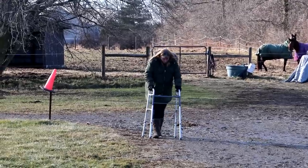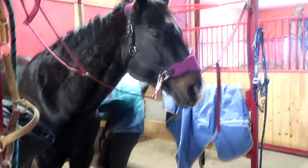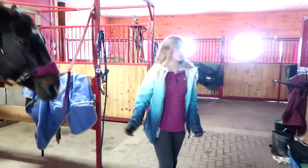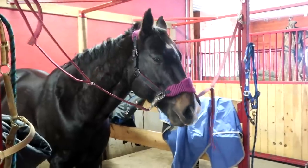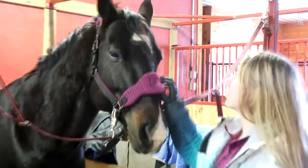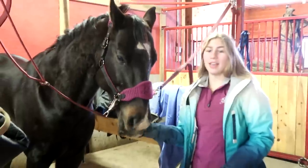Slow but steady. Storm's looking at my walker out of the side of his eye. He's like, whoa, what is that? His shoes are good? All right, how's his blanket? His blanket's good? Good boy, you behaving in the field? No, it's because he wants a treat. I gave you a treat.